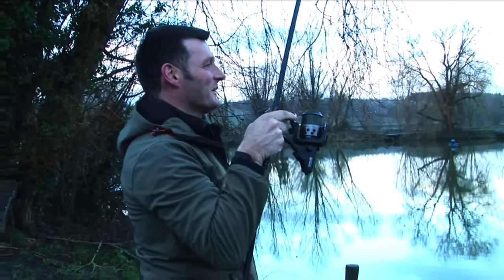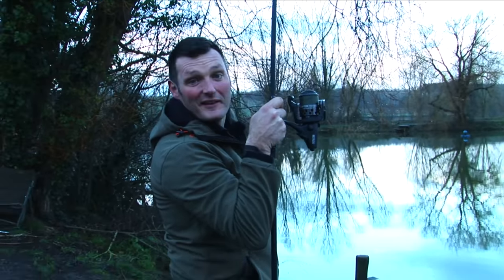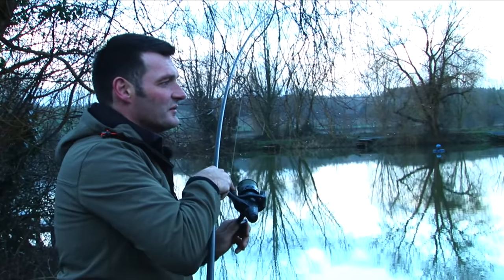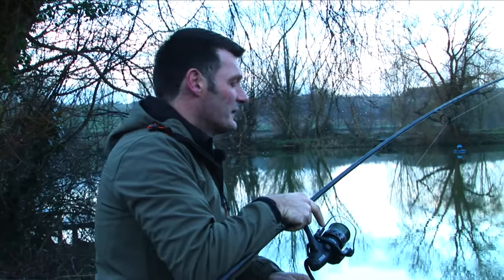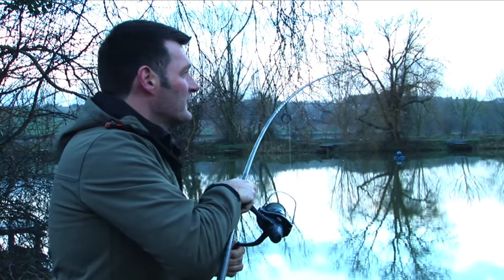Didn't take long at all. Literally 11 minutes. Most people carp angling in a situation like this would probably still be loading or unloading the barrow in the car park. But travelling light, getting in there quick, really does pay.